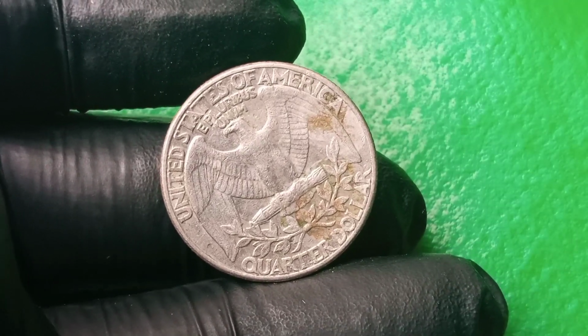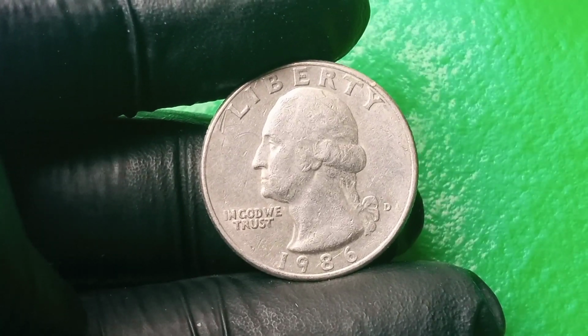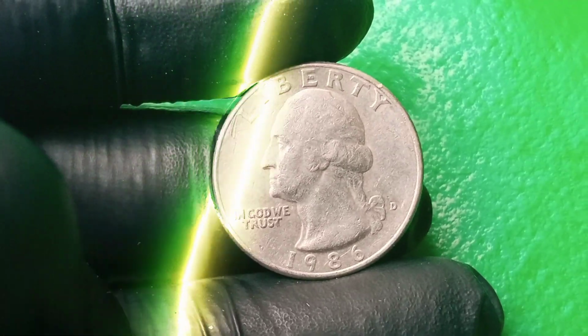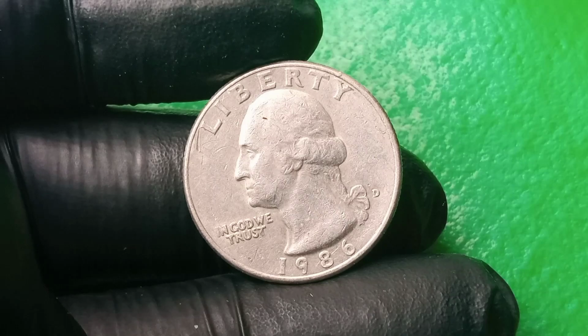the years hinting at procedural lapses and die-mixing incidents during the 1980s that lend credibility to the possibility of such rare errors slipping into circulation, especially from high-volume mints like Denver, which processed millions of coins daily under intense pressure and tight deadlines, often reusing dies and planchets in ways that allowed for errors to go undetected.